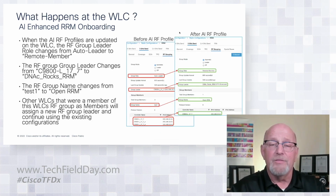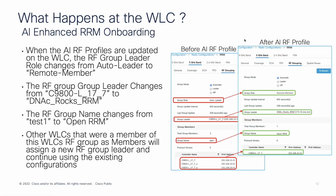What happens at the WLC? Well, this is where RRM, again, is a fairly simple algorithm if you take a look at the blocks to it. But it lends itself very well to this type of treatment because we have the concept of an RF group. When you push the AI enhanced RRM profile down to the controller, it basically replaces the RF profiles that are on the controller. And what happens at the controller level is it designates a new RF group leader. That RF group leader is then the AI cloud. And once that is done, you're going to see everything change on the controller.